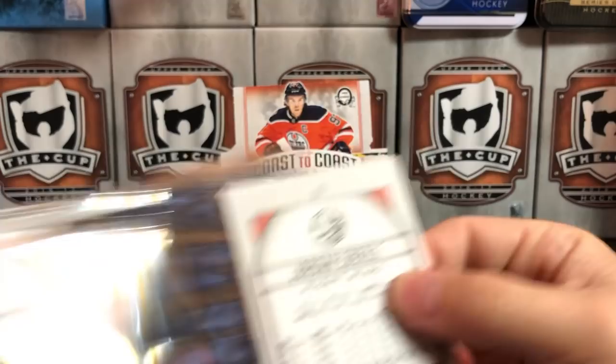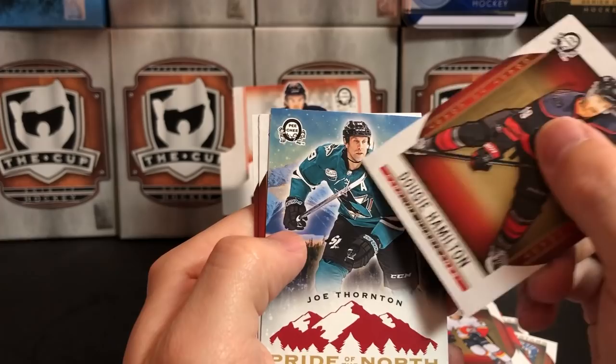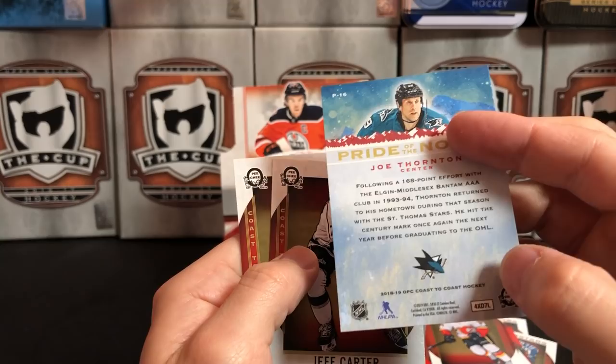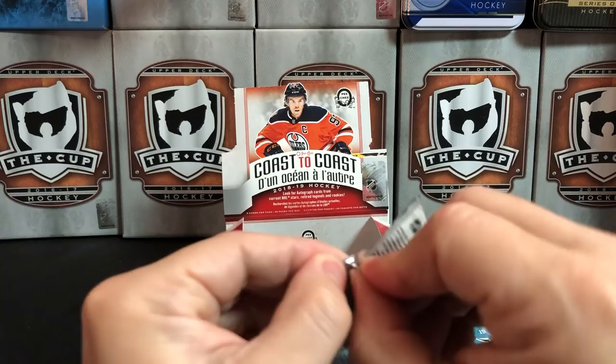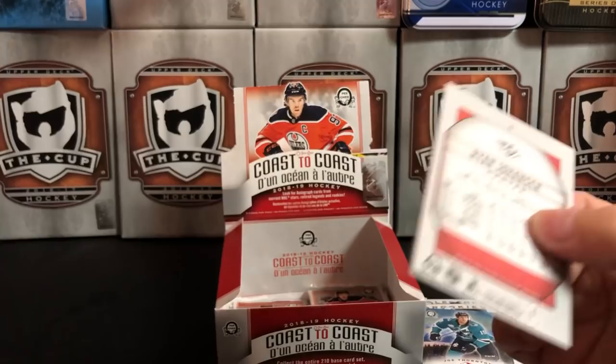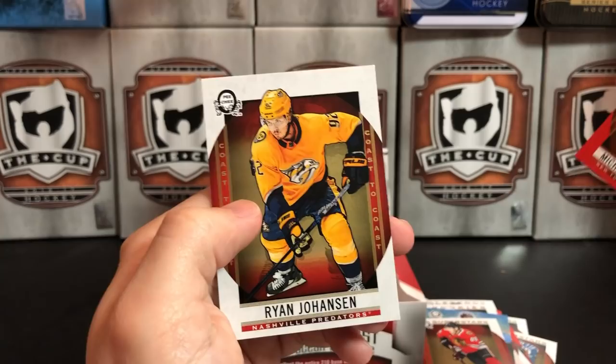Dougie Hamilton, Dylan Dubé, rookie, Pride of the North, Joe Thornton. No beard. No beard on Joe Thornton. He actually looks weird without the beard now. Jeff Carter, Jordan Eberle. T.J. Oshie, Mark Vlasic, Patrick Kane, superstar, Michael Dal Colle, red parallel rookie, and Ryan Johansen.